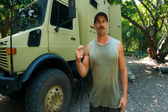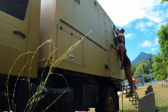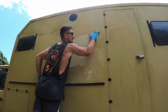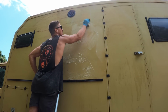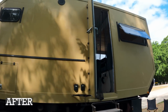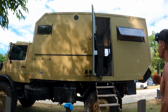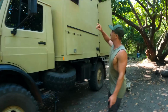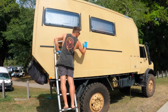So when we went to one of our free camps, I got up on the ladder and Ange got down low, and we scrubbed the entire truck with Brillo Scotch-Brite pads and just water-based degreaser, and that made a massive difference. So we really had to get hands-on with that, and obviously normally we wouldn't need to, but we wanted to really clean that bark off. So it's looking wicked.